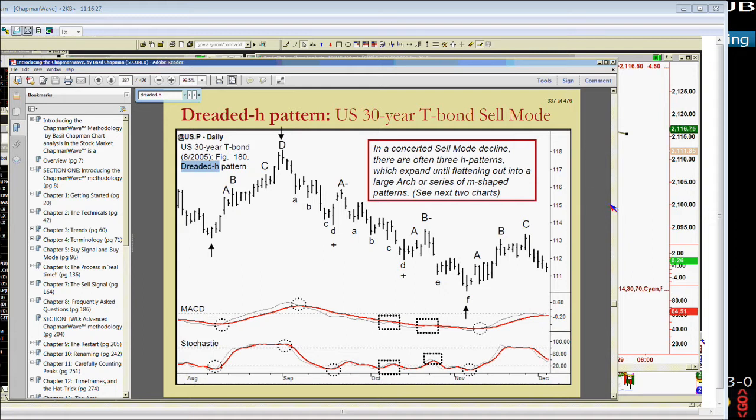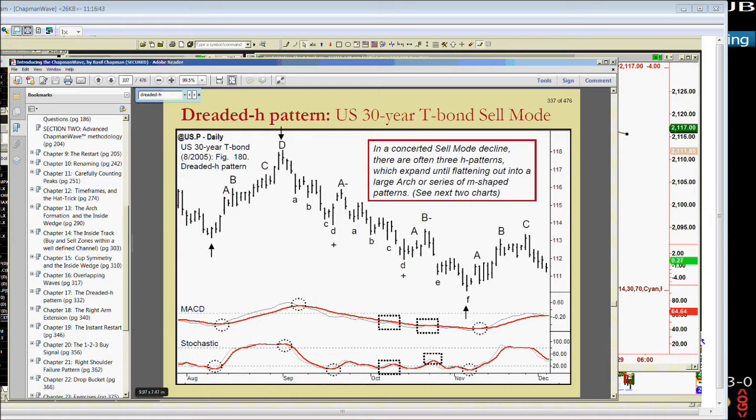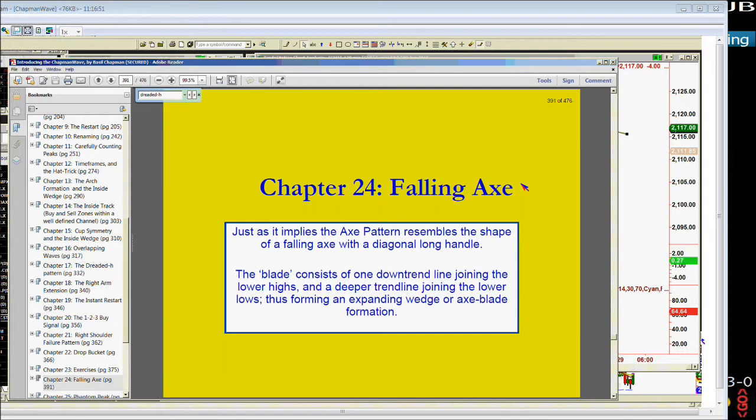Now we can go to the chapter that I call the falling axe formation. And that falling axe formation is chapter 24. Let's slide down here. Chapter 24, there it is. Falling axe. It's actually just a declining cone formation. The axe pattern resembles the shape of a falling axe with a diagonal long handle. The blade consists of one downtrend line joining lower highs and a deeper trend line joining lower lows, thus forming an expanding wedge or X blade formation.